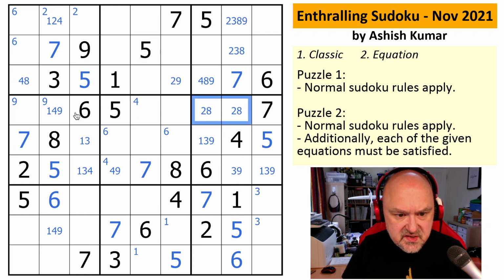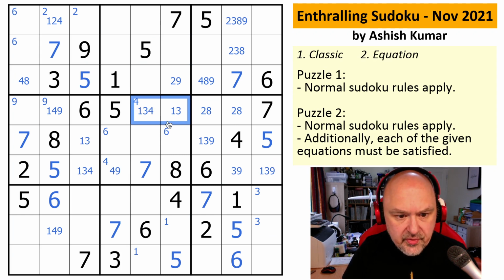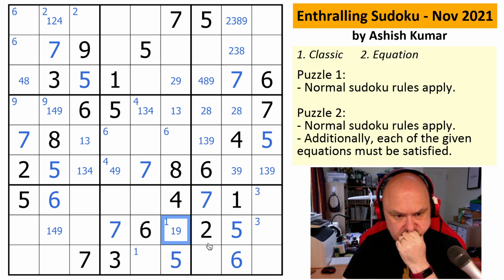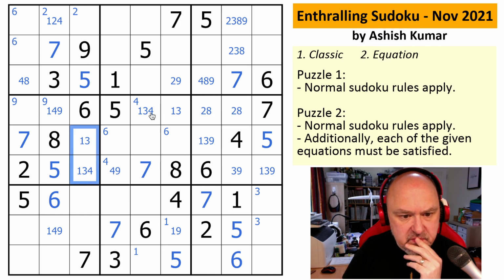This 2, 8 pair means that this is 1, 3, 4, 9, which we had there, but these are only from 1, 3, 4, and 9. That can't be 4. Oh, did that really not give me anything? These two digits have to be these two digits, so I can't put 9 in there. So this is a 1, 3, 4. So this is a 1, 3. This is a 1, 9. Because it sees 2, 3, 4, 5, 6, 7, and 8. That's the sort of thing I expected to find, but those two are those two.